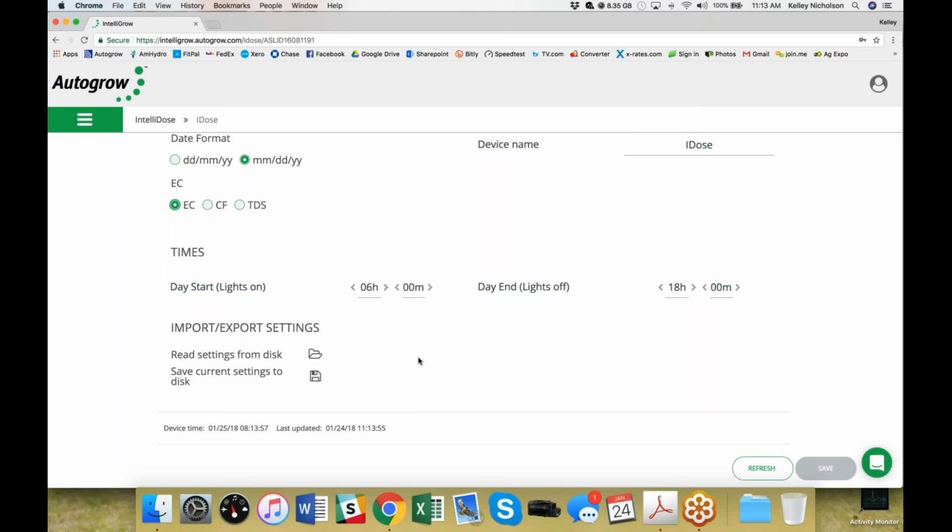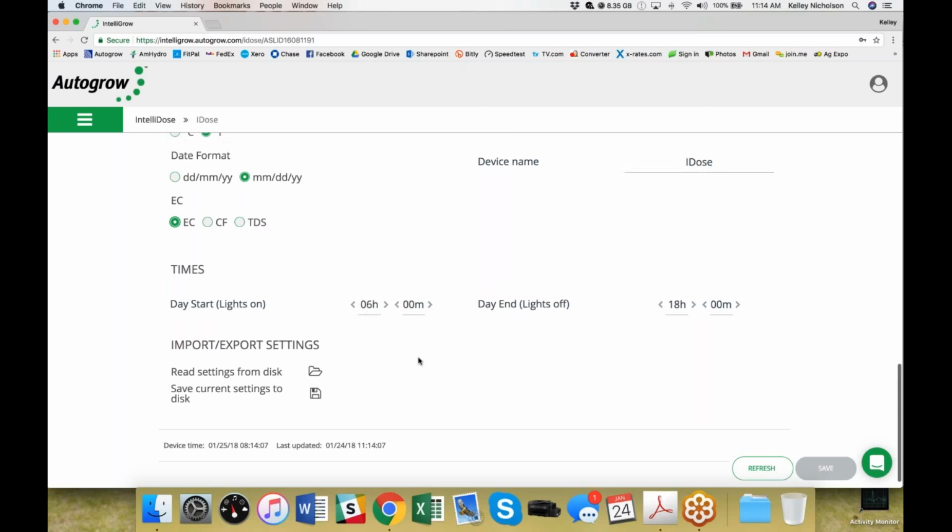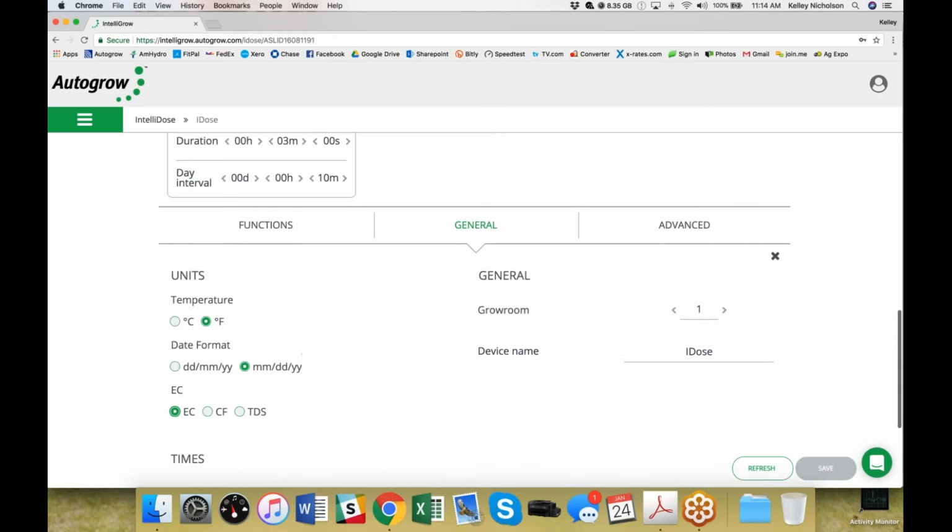So that's why, by setting this day start and day end, you can manipulate that time to have different set points throughout the day. Different growers growing different crops will experiment with that. A lot of different R&D facilities can have different set points. Then we have the advanced settings.